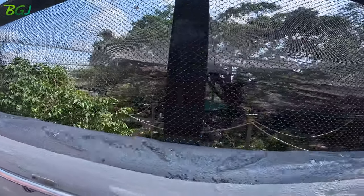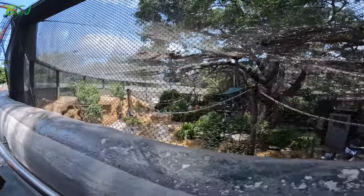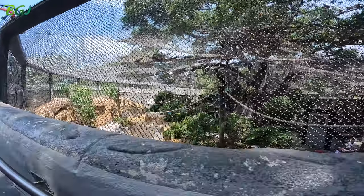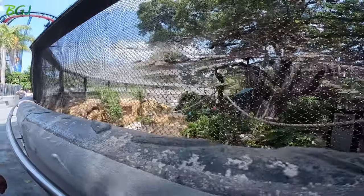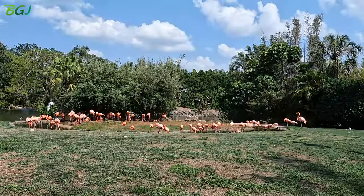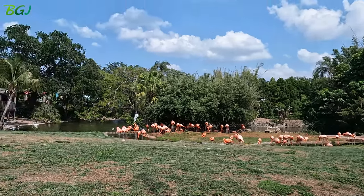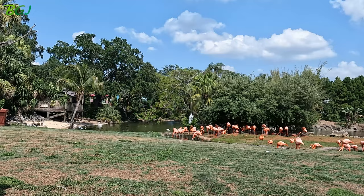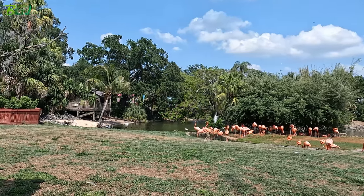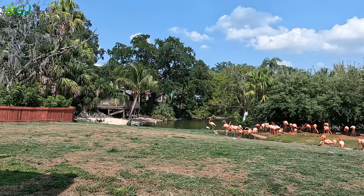Good news, folks. Lorikeets are back. I don't see that many lorikeets in there. Oh, I see some. Oh, there they go flying. Hello, pink chickens. And then if you look way over there on the beach, you'll see our white swan. And some duckies.